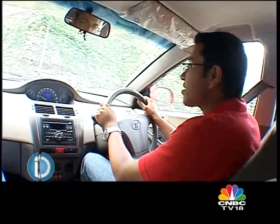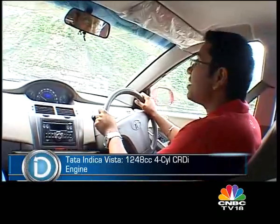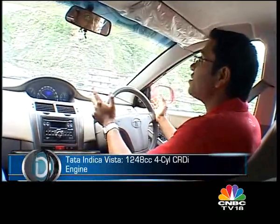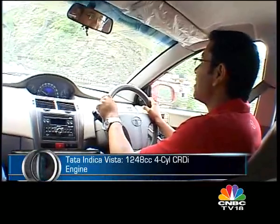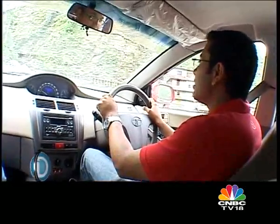The ultimate small car comparison test should have the ultimate small car, which is of course the Nano. We thought about it and then we decided against it, especially considering what we're going to put these cars through. That's why we have the new Indica Vista.